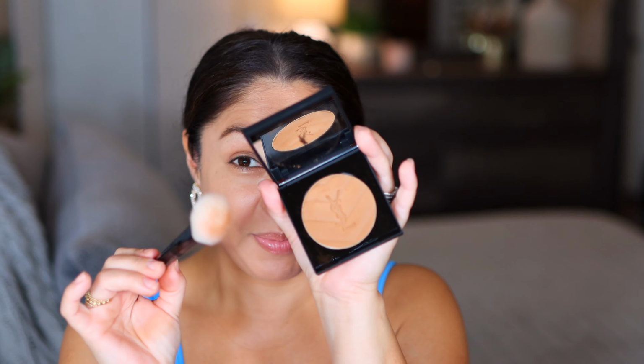So the claims of the bronzer is that it's going to blur your imperfections, minimize the appearance of pores while smoothing your skin. So let's go ahead and smooth our skin together. I'm going to use the Sigma F40 brush. It's picking up a lot of product. Let me just tap the excess. I think it's beautiful.